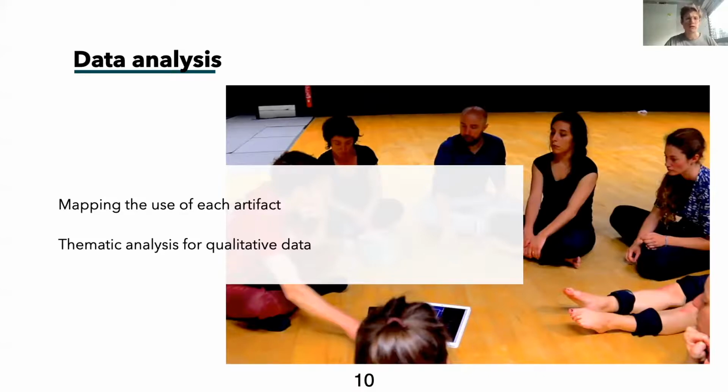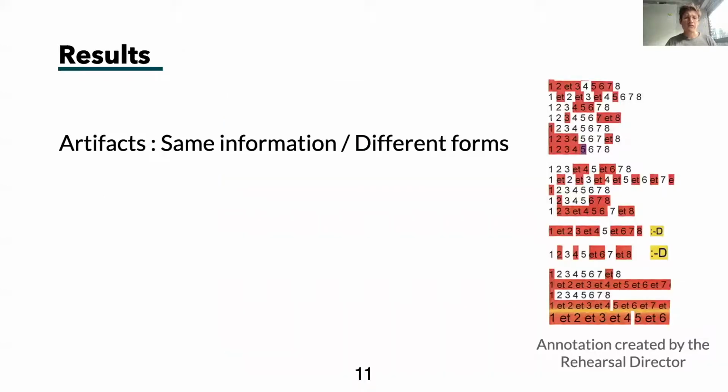So let's get to the results. We found that, first of all, different artifacts can represent the same information, but usually through different forms. For example, on the right, we can see that the rehearsal director created this artifact to visualize the accentuation of the movement according to the music during part 4 of the piece. In red, the rehearsal director put the moments where dancers have to emphasize their movement. So when you see 1, 2, 3, 4, 1, 2, 3, 4, there is an accentuation of the 4th movement.